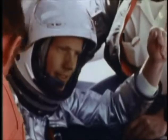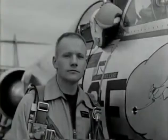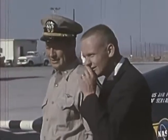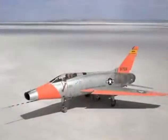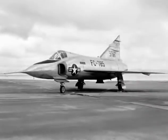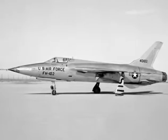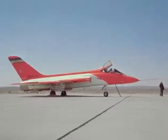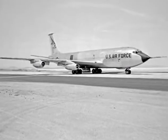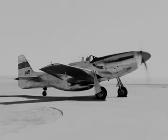In 1955, Neil Armstrong became a research pilot at NASA's Flight Research Center in Edwards, California. Here, he flew almost all of the Century series of jet fighters, the F-100, the F-101, the F-102, the F-104, and the F-105. He also piloted the F-5D, the KC-135, the B-47, and his first flight was in the P-51.